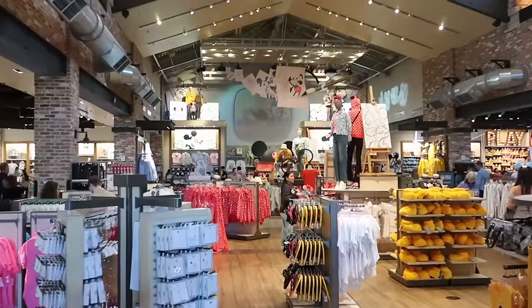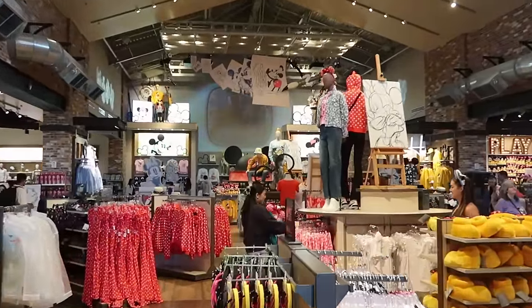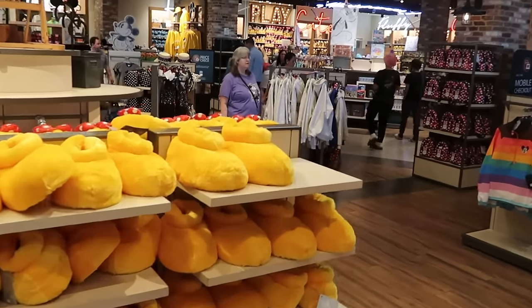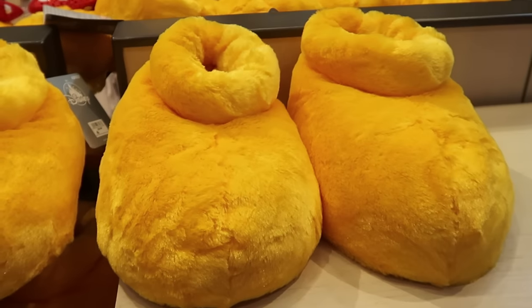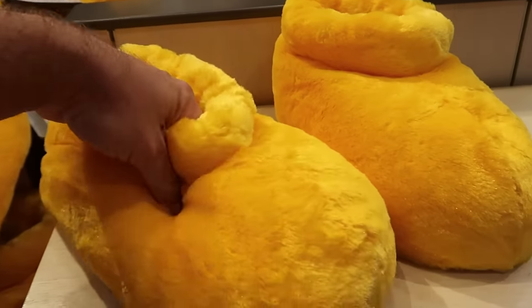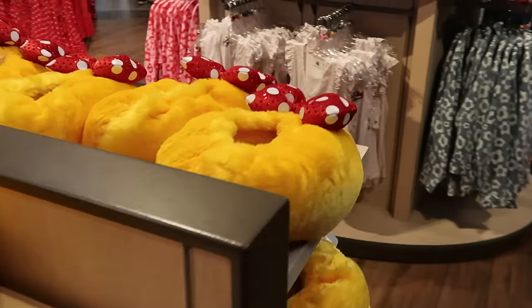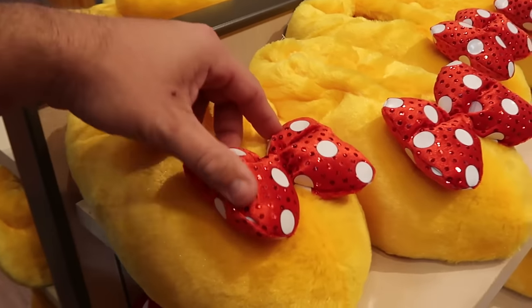I think we'll actually make a little pit stop here in the back section inside World of Disney. We'll see what else we can find going on back here. But I always love to check out the really comfy slippers that they have. Like, these are literally Mickey Mouse's feet. $30 a piece. These are like huge plushies. Very, very soft on the tootsies. And then over here on the opposite side, they do have a Minnie Mouse version with a very sparkly bow on either side.